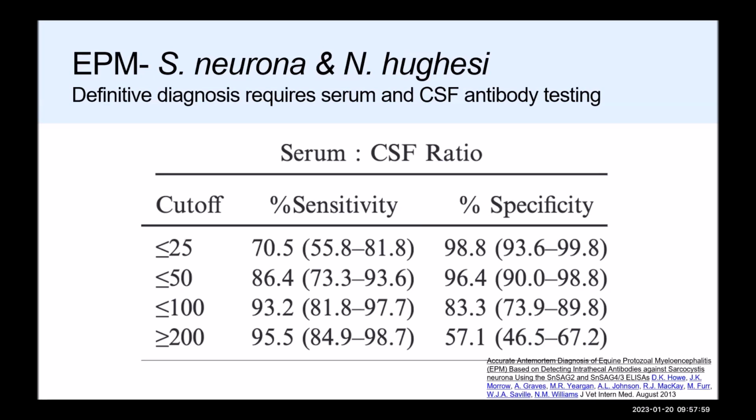So if I have a case that gives me borderline titer results, clinically looks like EPM, I'm going to go ahead and treat for it because better safe than sorry with EPM, right? You don't want to get behind the 8 ball on treating for that disease.